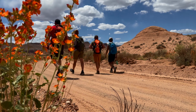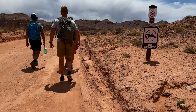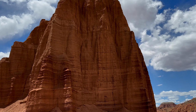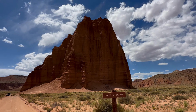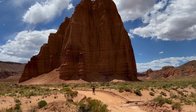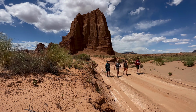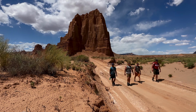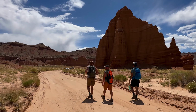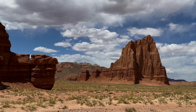As mentioned earlier, our desired destination was 3 rock formations entitled Temple of the Sun at 5,822 feet tall, Temple of the Moon, 5,665 feet tall, and as I'll describe very shortly, Glass Mountain. The monoliths were named by Charles Kelly, who was the first superintendent of Capitol Reef National Park. In the 1970s, President Lyndon B. Johnson expanded Capitol Reef to include Cathedral Valley.